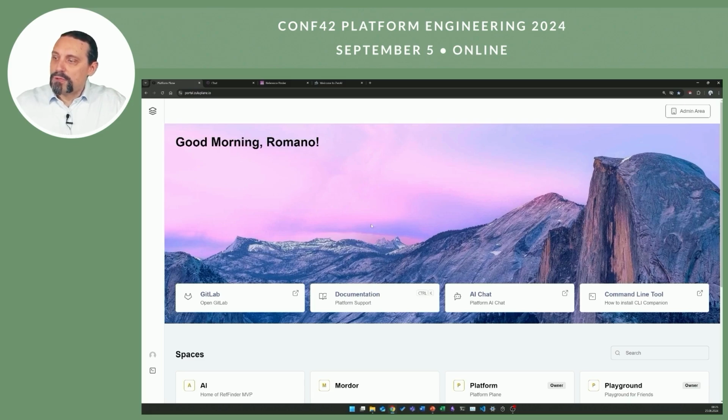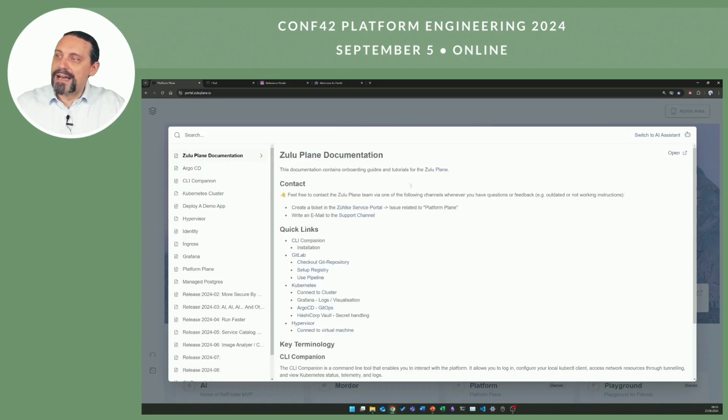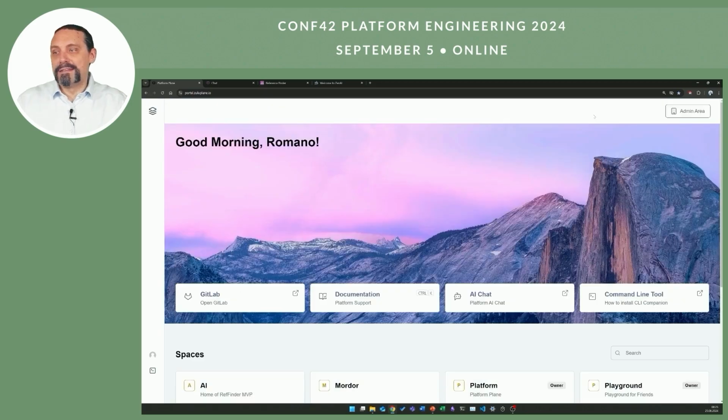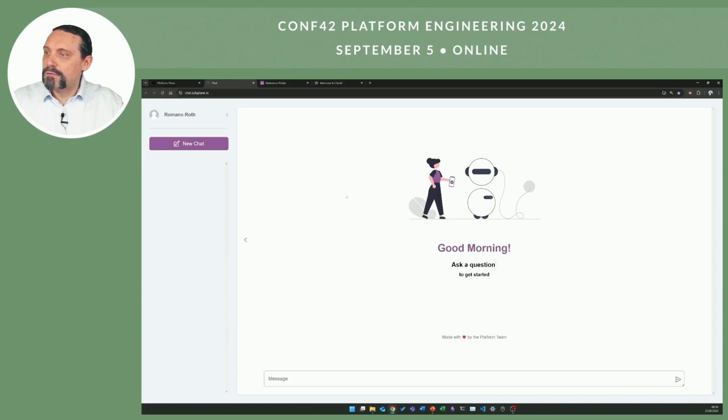So what you can see already, this is what the developer usually sees. You, of course, have documentation, and you can even switch here to an AI assistant, where you can ask questions like, how can I create a cluster, and so on. We also have here the AI chat. Quickly go into that. Here you can see our AI chat. And this is also an important thing. We developed that for Zülke.